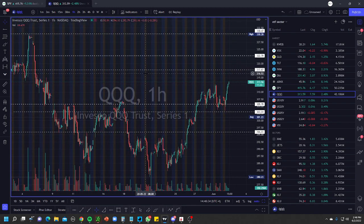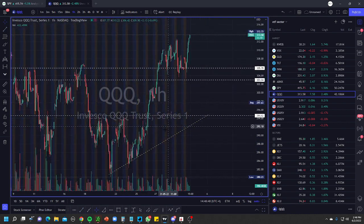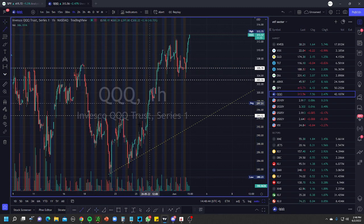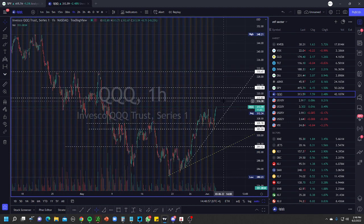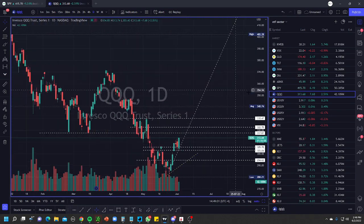Okay, so the Qs overall holding a nice trend line as well, just like SPY. Okay, it's a little bit extended, the trend line to the upside. So we'll have to keep an eye on it to see how it does over the next coming few days here. We can pull back to this, but if we do break down 302 and we break down this support line, that will be the bigger move down. But for now, the sentiment continues to be bullish in the triple Qs. Okay, so the bulls are in control here.